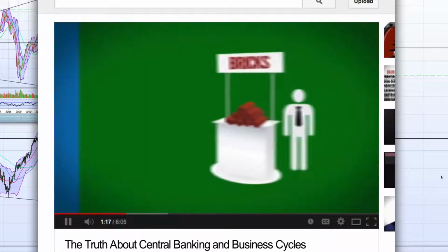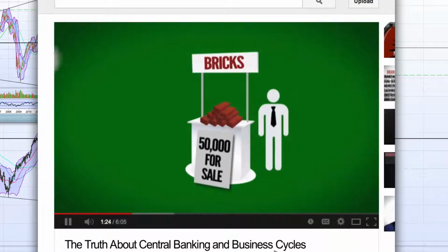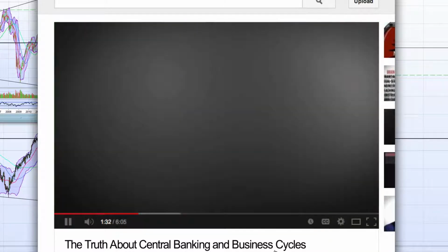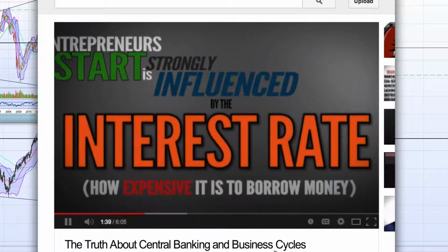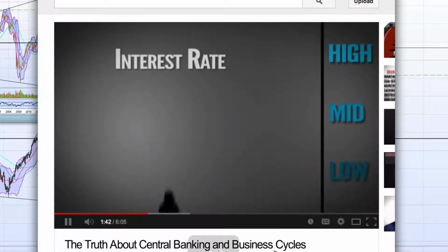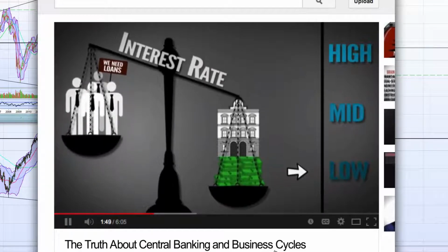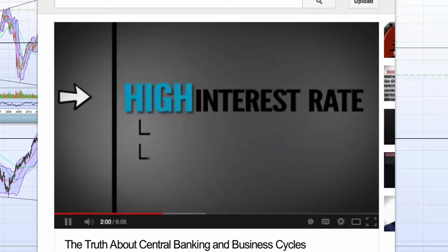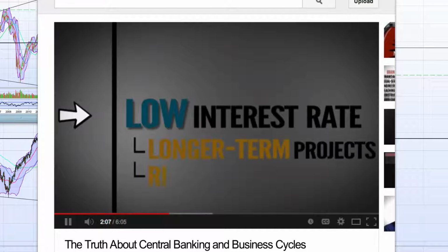Why is this coordination important? Because at any given time, there are only a certain amount of goods and services in the economy. And if our plans aren't coordinated, there's no way to know what projects we're able to undertake. Turns out, which projects entrepreneurs start is strongly influenced by the interest rate, how expensive it is to borrow money. In a free market, interest rates are determined by the balance between savers and consumers. The more people save, the more funds become available to lend, and the lower the interest rate. The less people save, the less funds available to lend, and the higher the interest rate. When credit's expensive, only the safest projects get funded. When credit's cheap, entrepreneurs can start longer-term or riskier projects.